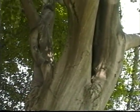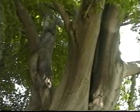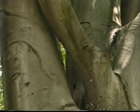This looks like it's the perfect climbing tree. Yes. But we're not advising that, of course. No, no. We wouldn't do that. I would definitely be begging for a fort if I was young.